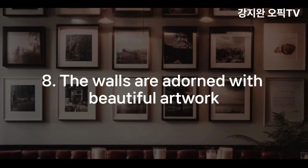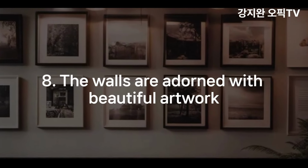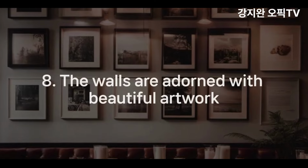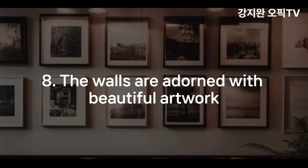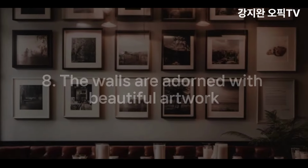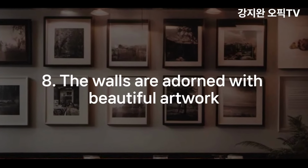The walls are adorned with beautiful artwork.